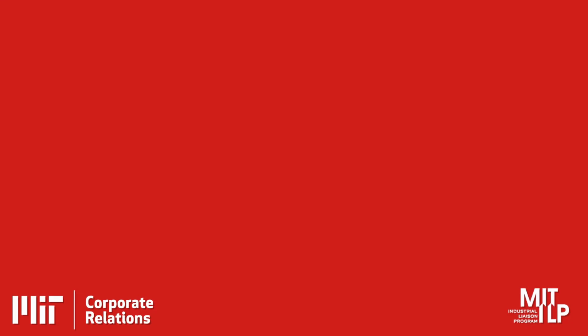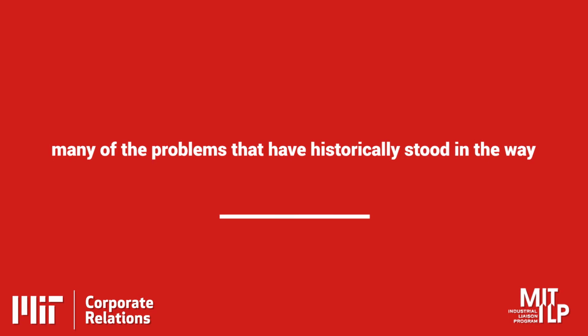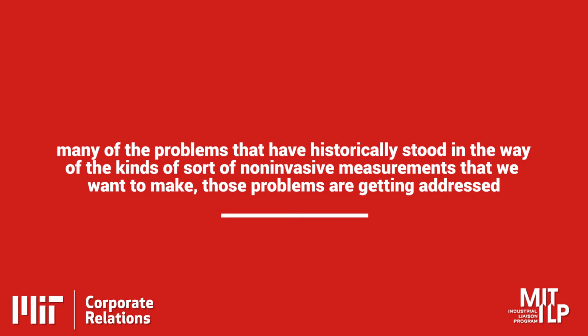The technology that we work on in my lab is pretty basic. Soup to nuts is a word that's sometimes used. I'm not sure whether nuts are really where things end up, but we work on things that are probably ahead of the curve from many medical standpoints. But I think as our work progresses and the work of the field, many of the problems that have historically stood in the way of the kinds of non-invasive measurements that we want to make, those problems are getting addressed.